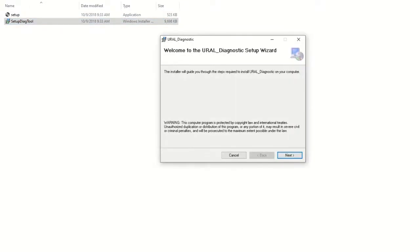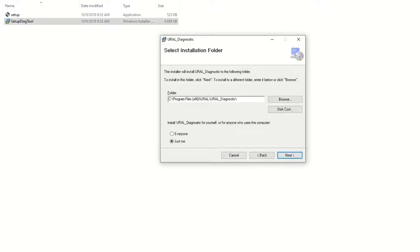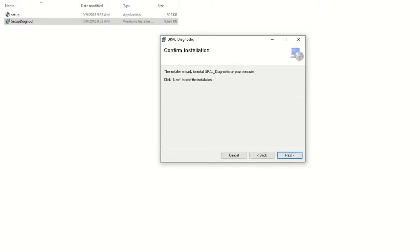Let's close this. And if you double click on the diagnostic tool and click Setup Diagnostic Tool, it looks like it guides you through the steps. The installer will install URAL Diagnostic Tool to the following folder. Next. Next. Okay, so it's installing.